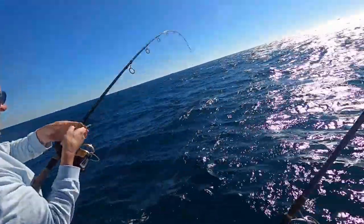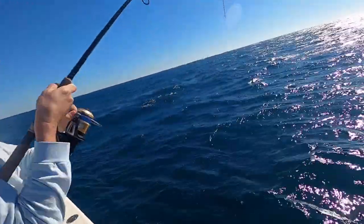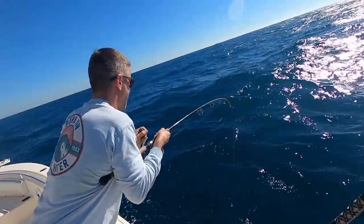That rod now. There you go. Just let him take some line. Let him, ain't nothing out here he can hang into. Let him take some line if he needs it. All right.